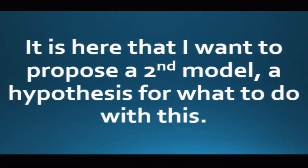It's the best we can do, right? So I want to propose a second hypothesis or model. What do you do with that? What do I do with that to find the peace of my Father? Let's go on one more.